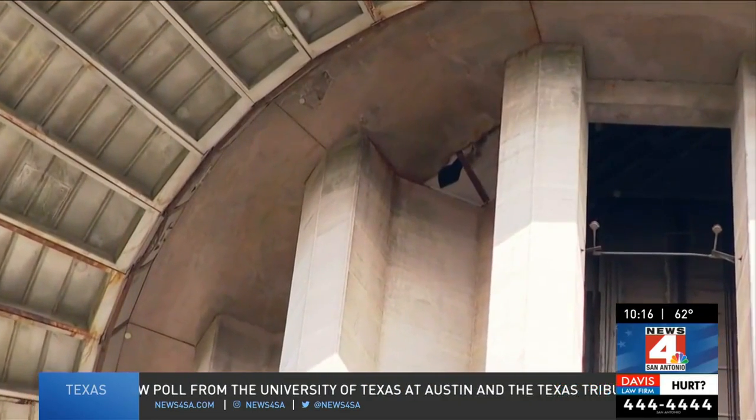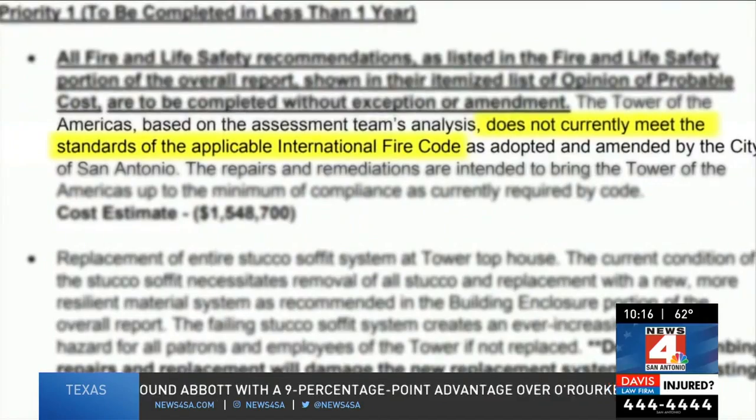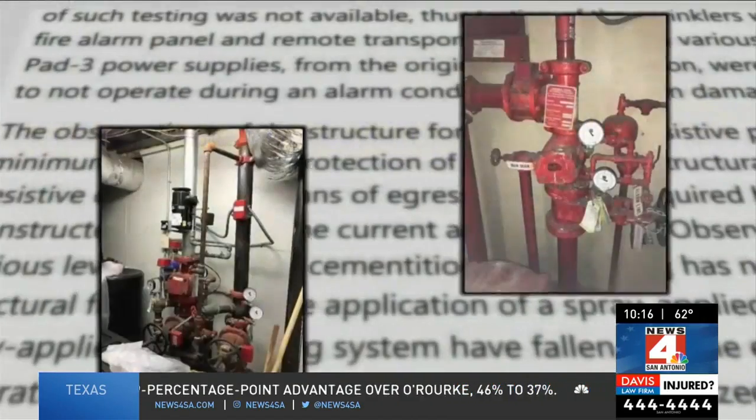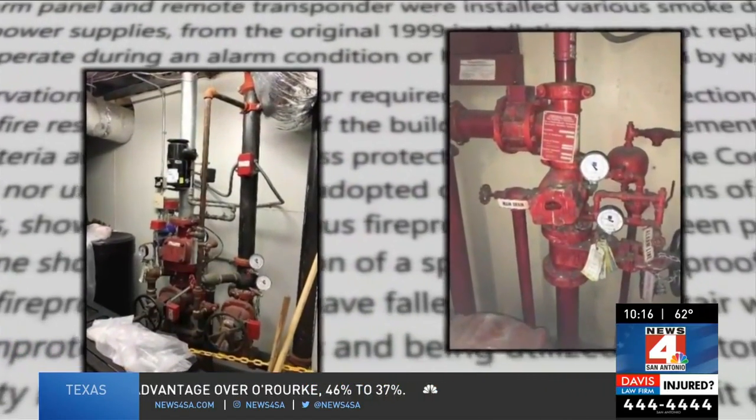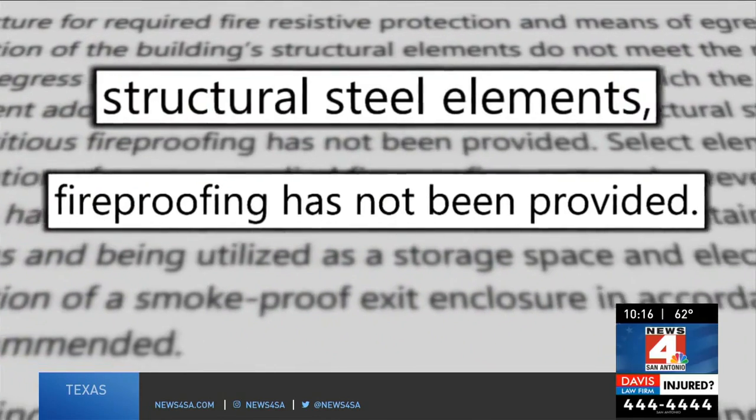2 years later, we can still see the damage from the ground with our camera. That's kind of scary knowing that and how many visitors go up there. The report also says the tower doesn't meet fire code. Fire sprinklers and fire pumps need to be upgraded, and parts of the structural steel haven't been fireproofed.